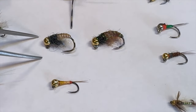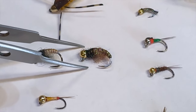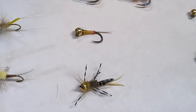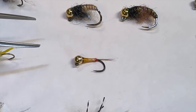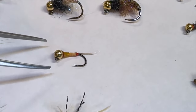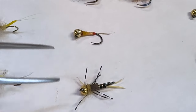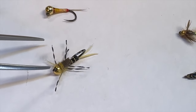Our crane flies, we've got our Mocheck crane series here, both in olive here on the right and tan on the left. Moving into our yellow sallies, a lot of great options here at the fly shop, but a few of my favorites in the yellow sally nymph category. We've got the Spanish bullet style yellow sally, which is a great dropper, sinks like a rock, super durable, great guide fly for us.